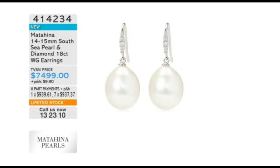Now, I want to really set this next pair of earrings up because this is true. This is not too much exaggeration, David. I'll have you correct me if I need correcting. It's so difficult to get two pearls of this quality, of this size, of this shape to match, that we may never see another design like this again. You can't underestimate how hard it is.